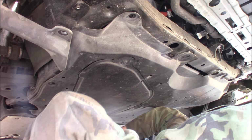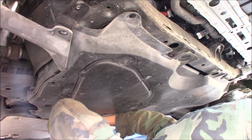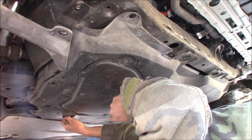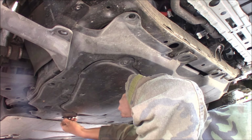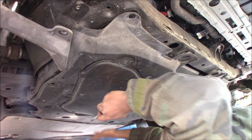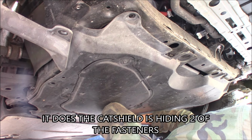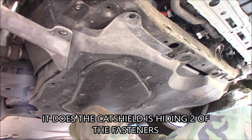Okay. What's convenient is these are the only ones holding it up. So these are the only clips that we're taking out. The rest you use a socket or a screwdriver to take out. Also, another thing you'll notice is that I've got the cat shield. I hope that doesn't make a difference. If you don't have a cat shield, then you won't have anything here.